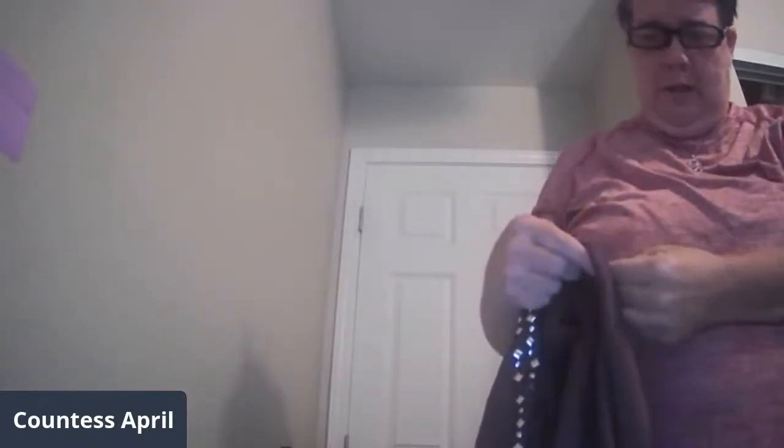Okay, this is called SI Style, and it is a size medium, and it is a jumpsuit, and we're going to start it at 2. So it's a one piece, long sleeve. With embellishments, it is brown. And it is a one-piece jumpsuit. What was your stock? $2.